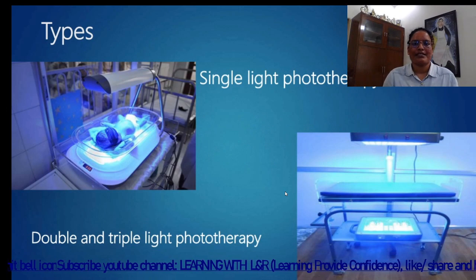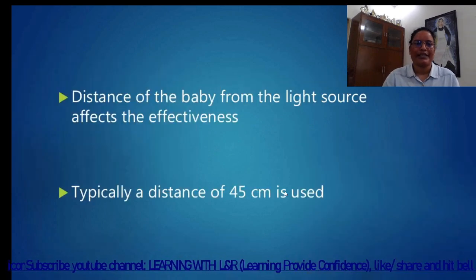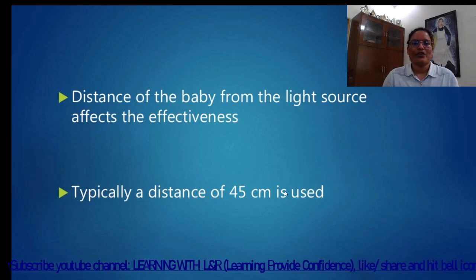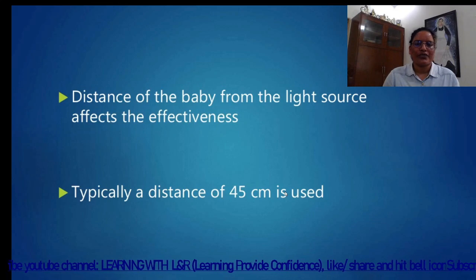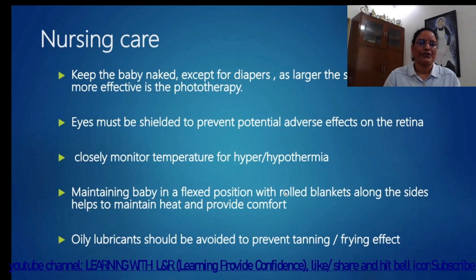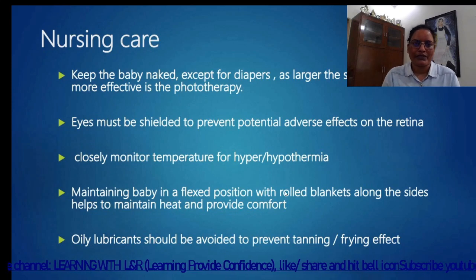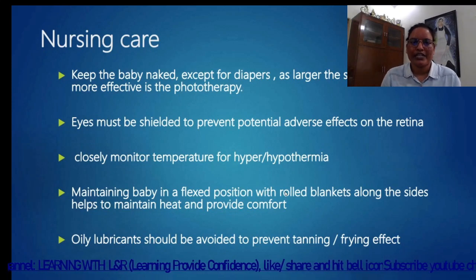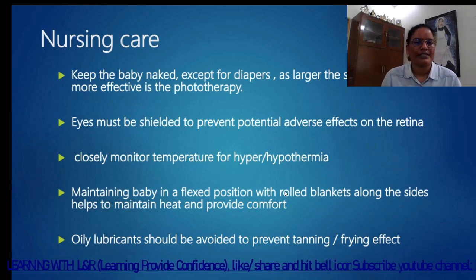Then the types: single light phototherapy, double and triple light phototherapy. The distance of the baby from the light source affects the effectiveness. Typically a distance of 45 centimeters is used. Then nursing care. When we start phototherapy, which kind of nursing care we have to provide to the infants, in this slide we are going to discuss that.